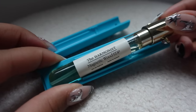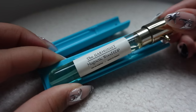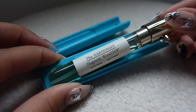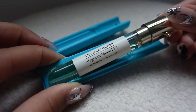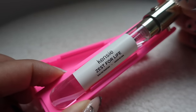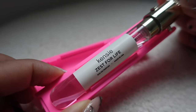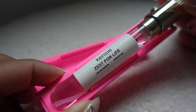Next, I have the Harmonist Magnetic Wood EDP. This smells like a Jolly Rancher to me. It has bergamot, cedarwood, green mandarin, mimosa, sandalwood. Again, perfect summertime scent. Kensie Zest for Life. It has mango, pineapple, grapefruit, lemon, and tangerine. This is for the girlies that like to smell like a bowl of grapefruit on a daily basis in the summertime.